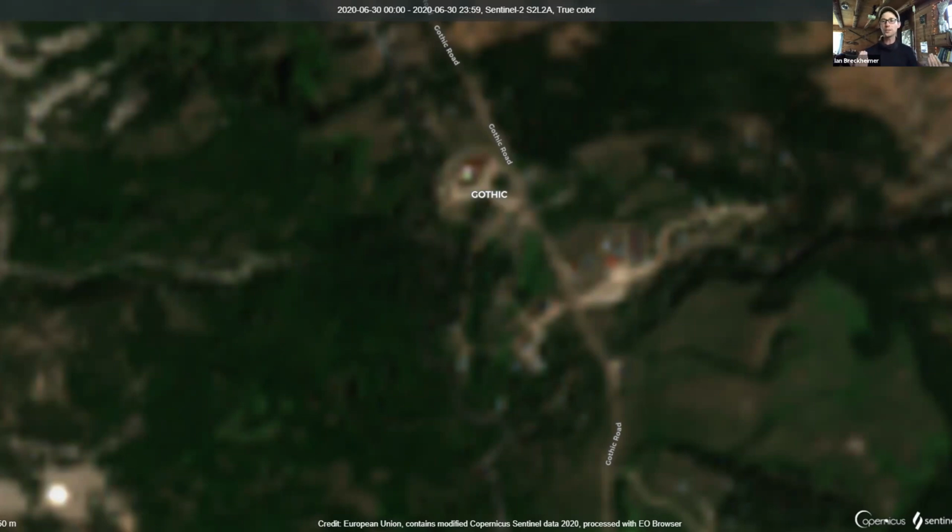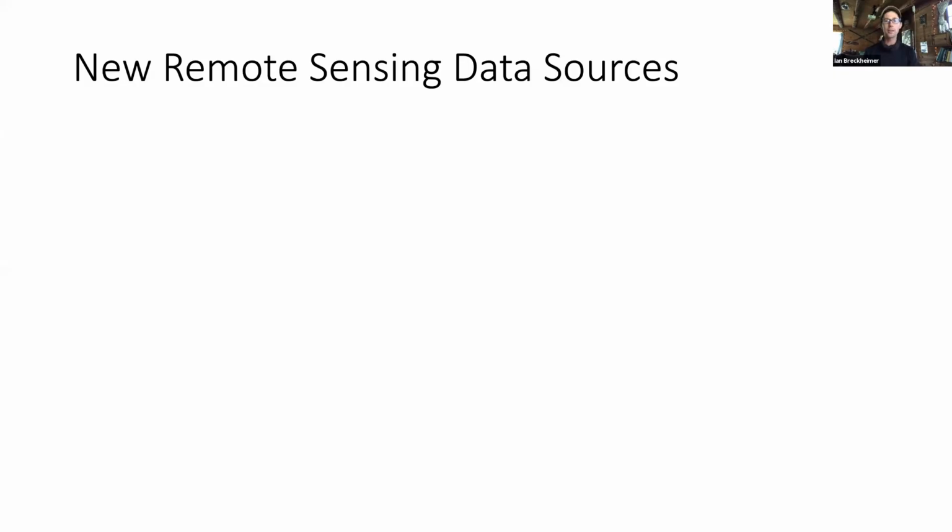So if we want those two data sets to talk to each other, if we want to be able to use the field measurements and the remote sensing measurements, we need some way to get remote sensing measurements that are a little bit clearer than satellite imagery. So today I'm going to talk about 3 relatively new remote sensing data sources that we can use to tell us really cool stuff about how the world works.